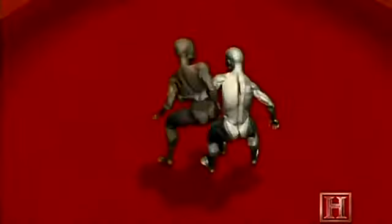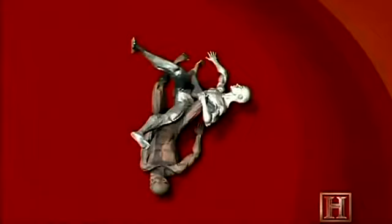The downward force exerted on his gi pulls your opponent across his tipping point. Along with your body weight, you generate enough instability in your opponent to drive his body to the mat, like a child tossing around a rag doll.